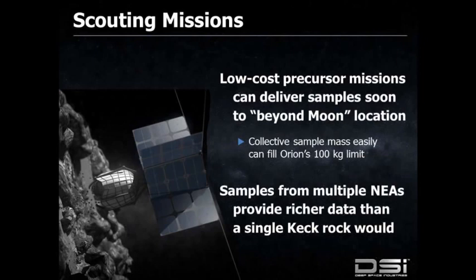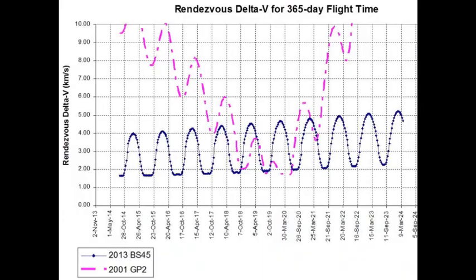We've done some of the initial math. On this chart, the vertical is kilometers per second delta V. We found as a rule of thumb the outbound delta V and the inbound return delta V are roughly the same. This is starting from C3 of 0 and returning to C3 of 0.